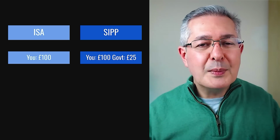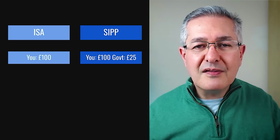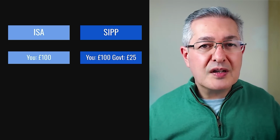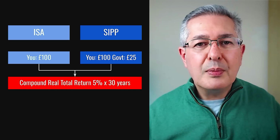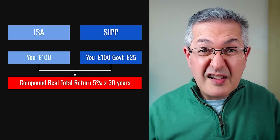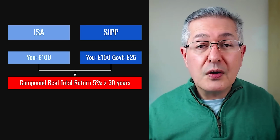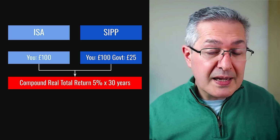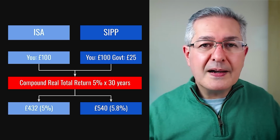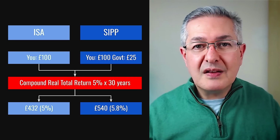You might not think that's a big difference, but remember that if you're investing early, that compounding effect of the additional £25 can be absolutely huge. Over a 30-year period, for example, assuming returns of about 5% real total return, which is roughly what you'd get with global stocks, it's the difference between quadrupling your money and quintupling it. So instead of 5% for the ISA, you'd earn about 5.8% for the money you invest in the SIPP because of that top-up.